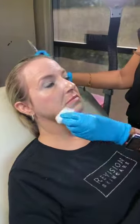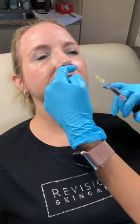You've got a little bit left, so I think it looks good, but if you see something that you think needs a little bit more, then. I just want to give you an idea of what it's going to look like before it gets really swollen. So, yeah, it looks good. I'm going to add a little bit more volume on that top lip, and then we'll be done.